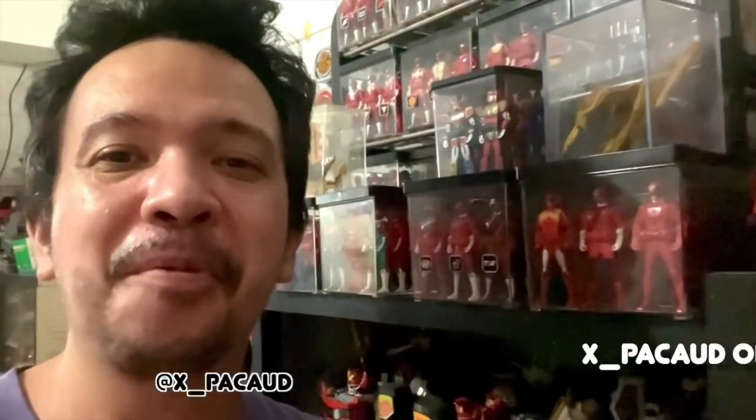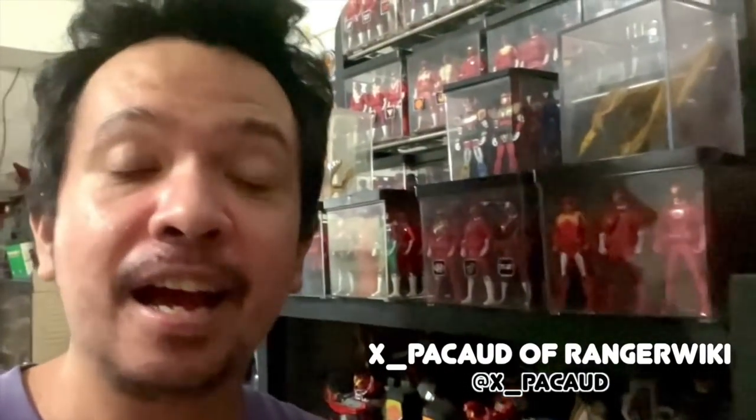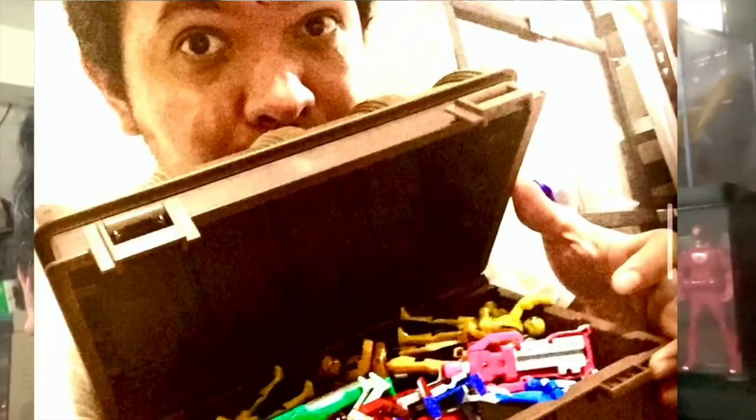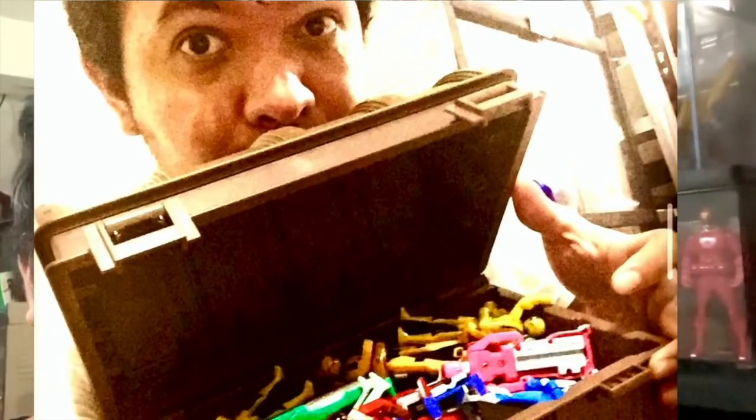Hey guys, so my name is X-Baco, I'm from RangerWiki, and yeah, I got into collecting Ranger Keys when I saw Gashapon sets available in my local mall, local Toys R Us actually, and I remember they were Rider Keys, and I was just like, okay, this is pretty interesting. Gokaiger was already airing at that time, but I didn't really have a feel for what the Ranger keys were like until I actually held them in my hand. So as soon as I got my first Gashapon key, I remember that was a Tajadol combo.